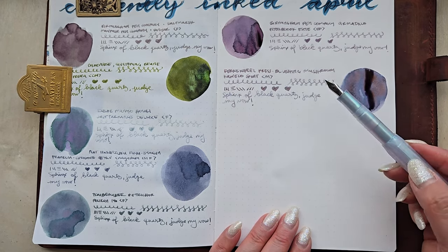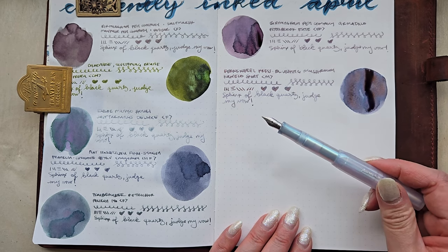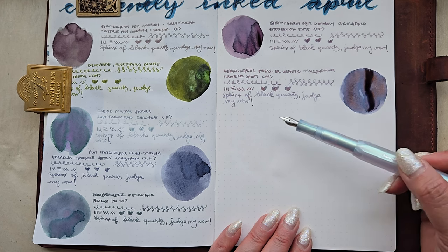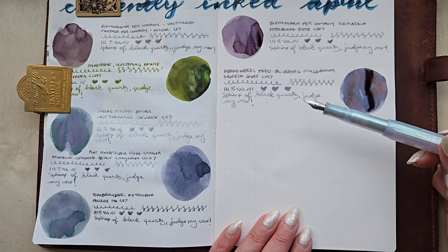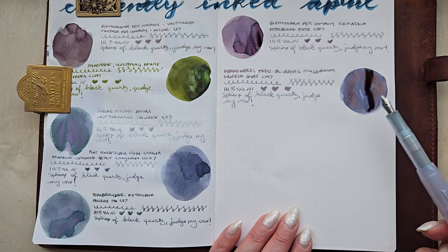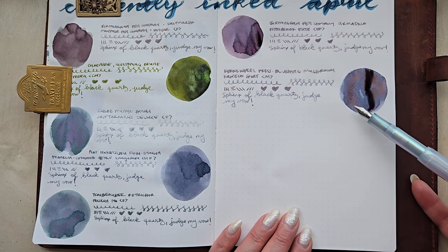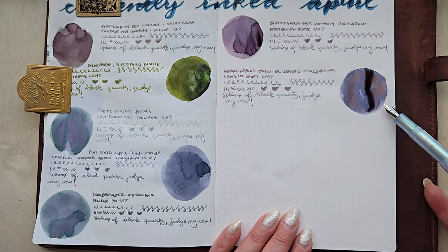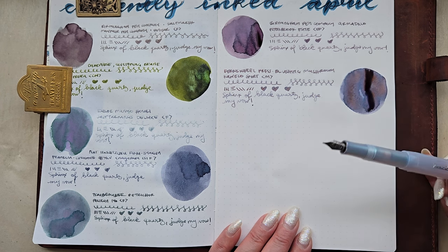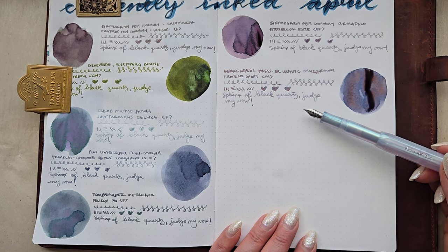Okay, and there we have Ferris Wheel Press's Blushing Mushroom. Tons and tons of shimmer, but it works really well in even just a medium nib like this. You can see the shimmer all the way through. Again, we'll see more of it once it dries down, but I love this ink. It's got a really gorgeous light purple underneath, but then you can see tons of that rose gold shimmer and then pockets of a slightly darker purple around the edges of the lettering as well. I just really enjoy this color, and I think it's a great combination with this particular pen.